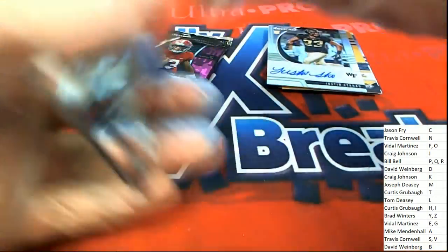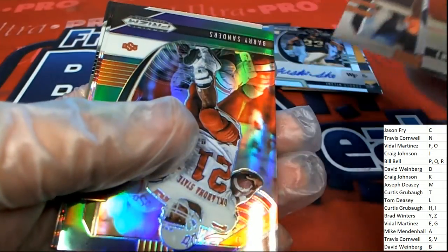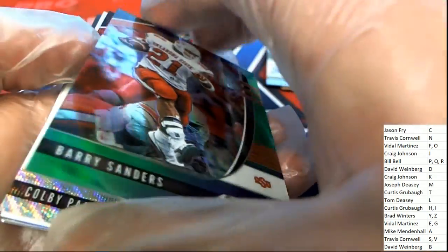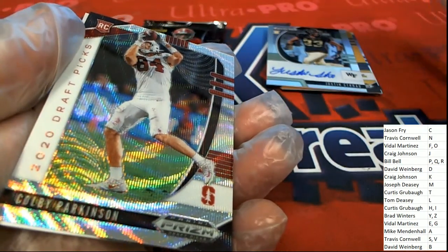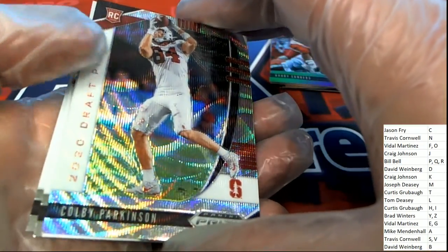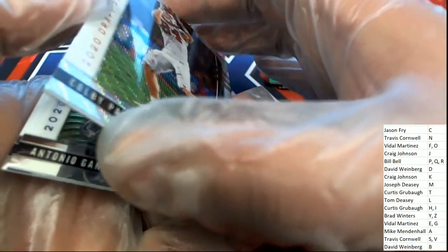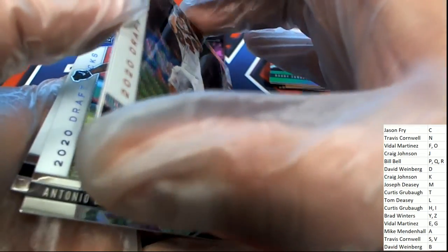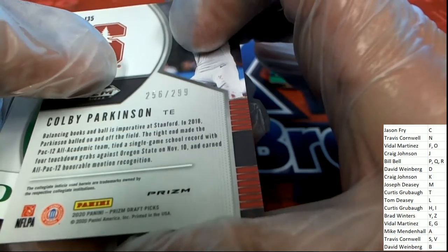Good luck, everybody. We have two autographs left in the break. There's a Barry Sanders. Nice Barry. And what else is popping? A Colby Parkinson, letter C. Jason F, nice wave auto. Or not auto, excuse me, but a prism. Numbered to 299. What is this?